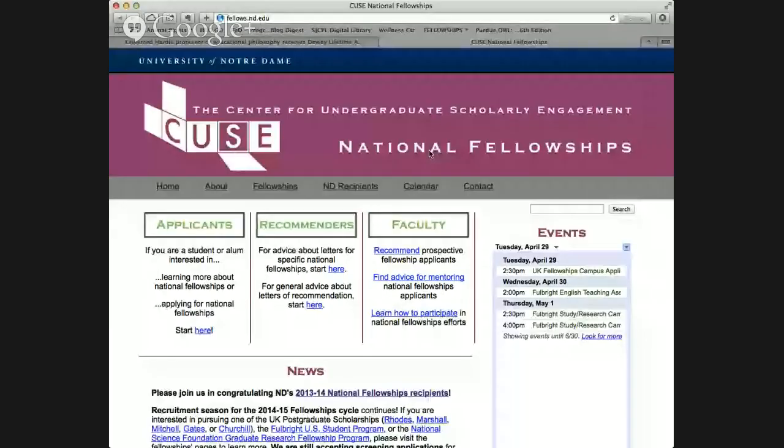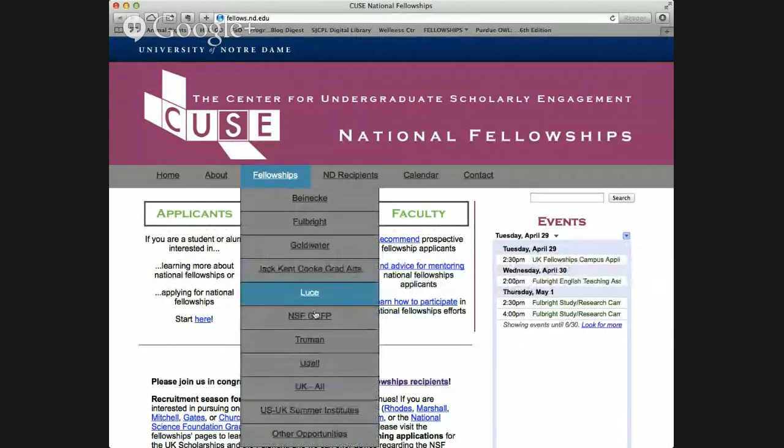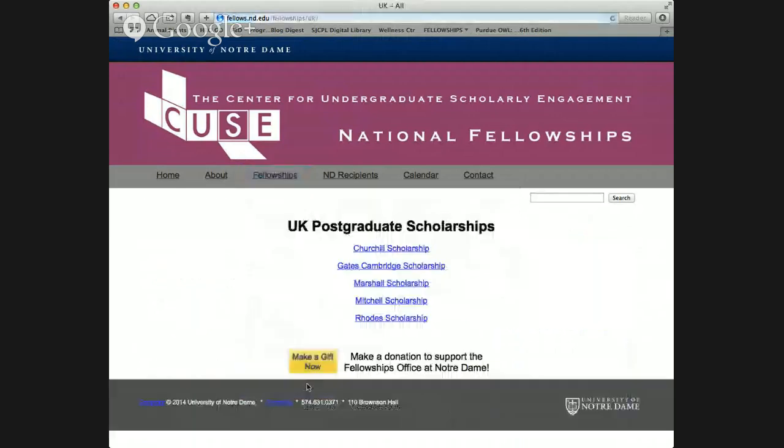So if you are at Notre Dame and you're interested in one of these UK postgraduate scholarships and you haven't yet gone through the screening application process, I would encourage you to do so. I will show you here where the information is about this. If you go to fellows.nd.edu, you can see that right here, and you go to fellowships and then UK all, you will see pages here for each of these UK postgraduate scholarships.